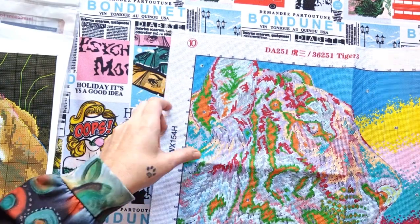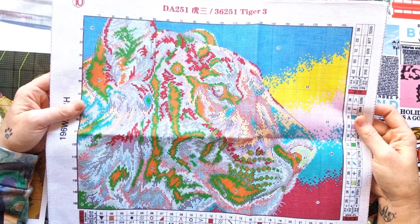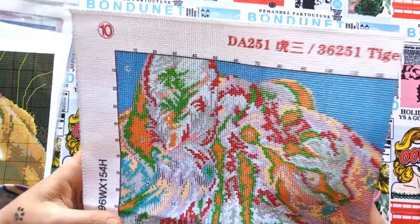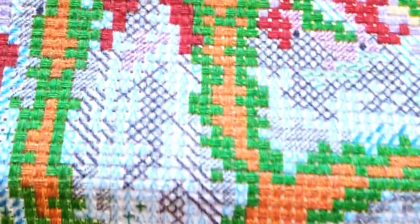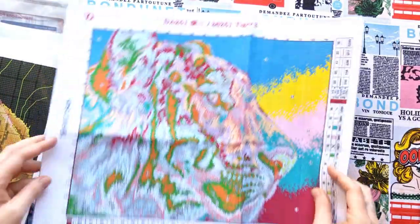Now, I am looking here and it looks like a very easy stitch, and it is. There's no confetti. It is not really confetti. This is a very easy stitch. You can easily do this one very, very quickly. Backstitching will take you a while, but it will be worth it. Not difficult at all, you see? Not at all. So amazing product.